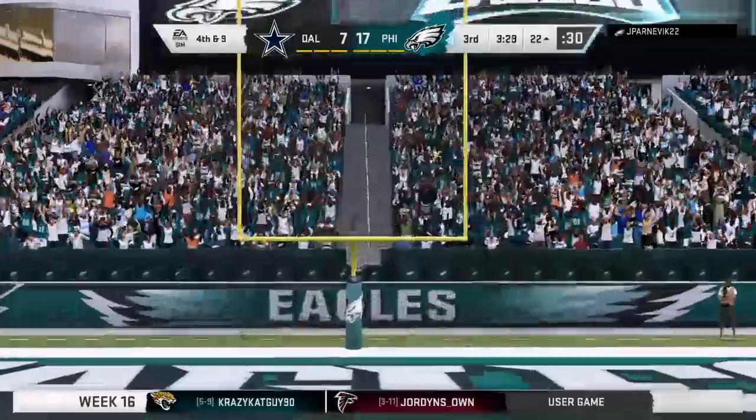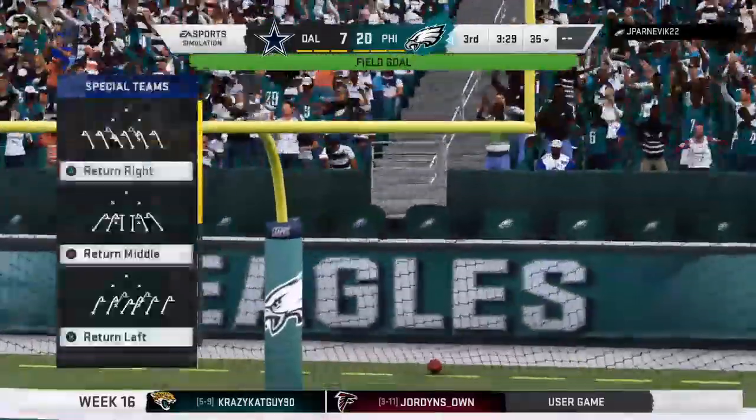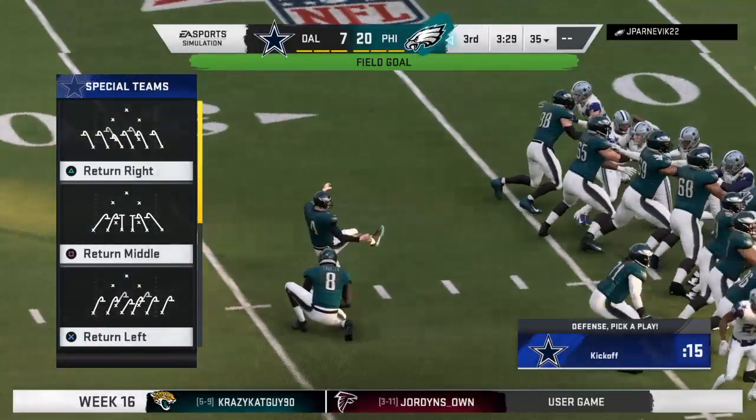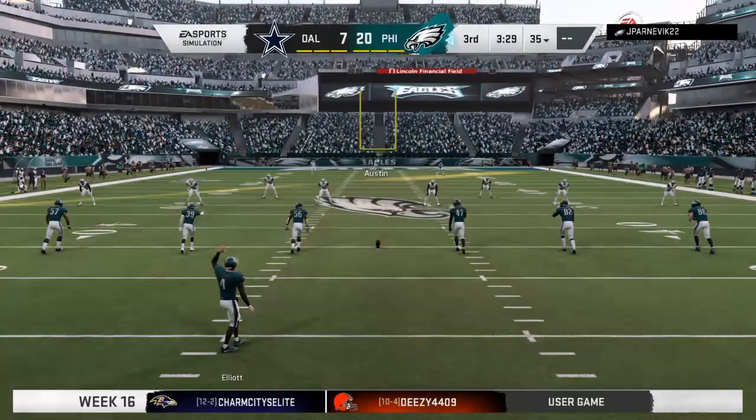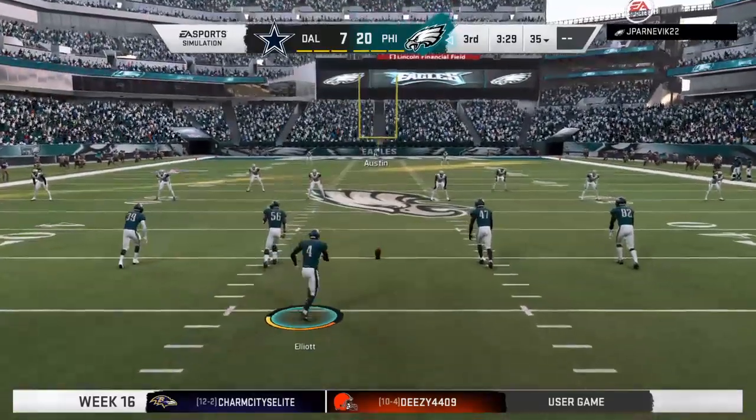The kick by Elliott is good. And that will open the lead up now to 20-7. So put another 3 on the board. All things considered, a good opening drive to begin the 3rd quarter.